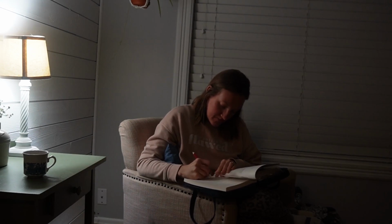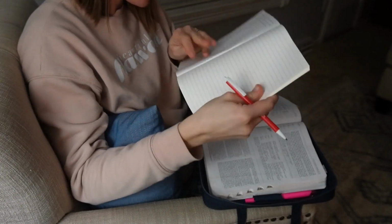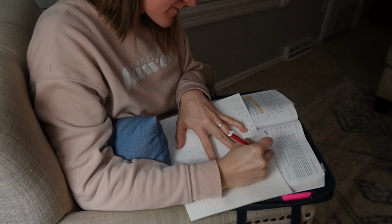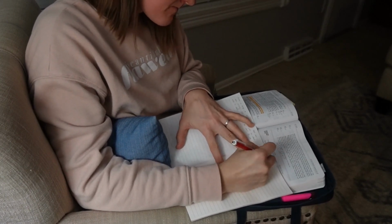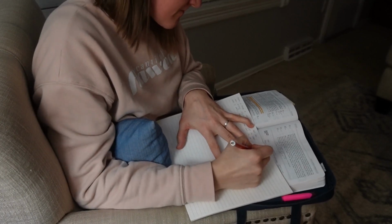Homemaking in the winter. What does that look like for us as mothers, homemakers, stay-at-home mamas, even working mamas who want to be homemakers? Well, I'm going to share with you my day and share just some things that I do in the winter months to enjoy the winter months and to grow my skills as a homemaker.